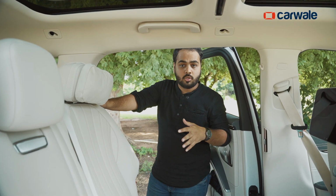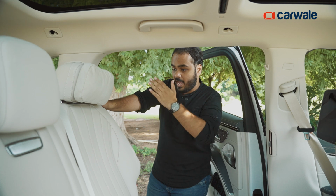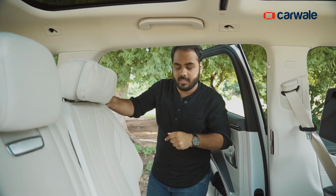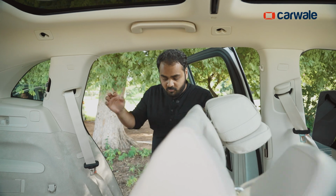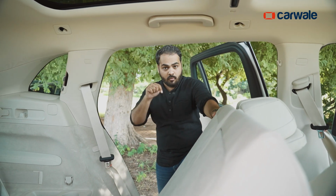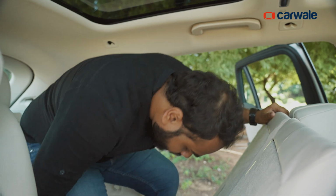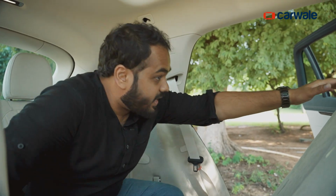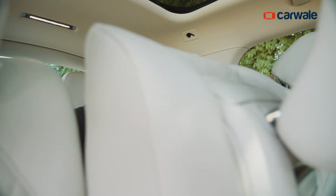So the EQS also comes with a third row of seats, and we'll see how easy it is to access the third row and the space on offer there. So first, you can easily electronically recline the second row seats. Once that, you've got a side step to help you climb inside. Once you're seated, you can again electronically fold the seats here.